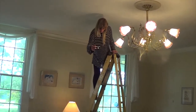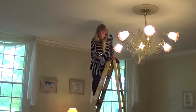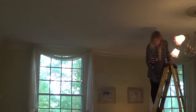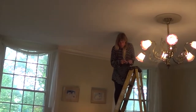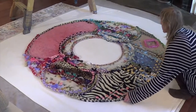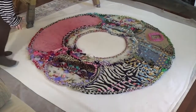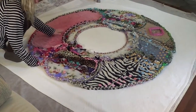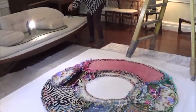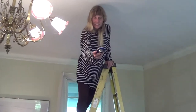Ooh, there's an orb. A light orb. There's a what? A light orb. Oh, really? Yeah, from the light. This is good though. Move it this way, and see if I can still lean out far enough to get it. It's just hard to see. Actually, I could probably.